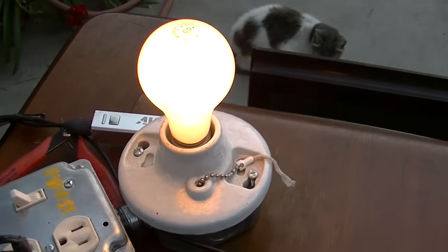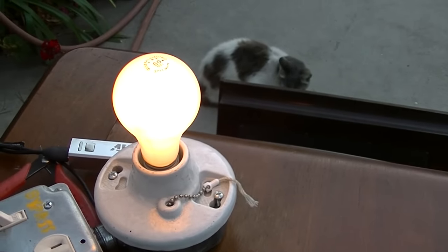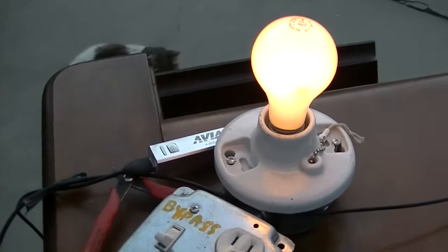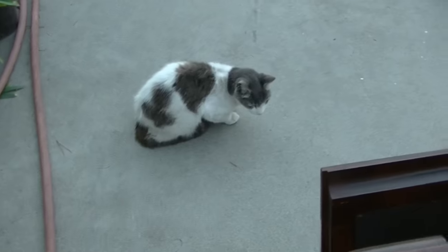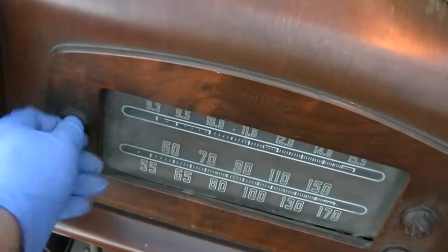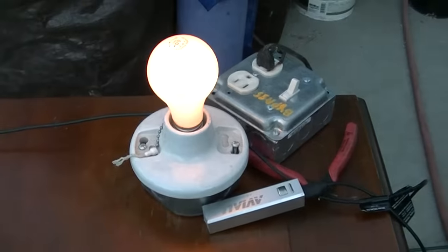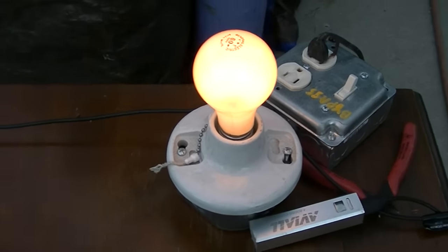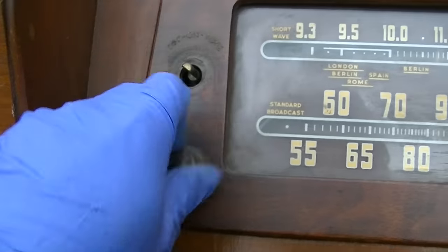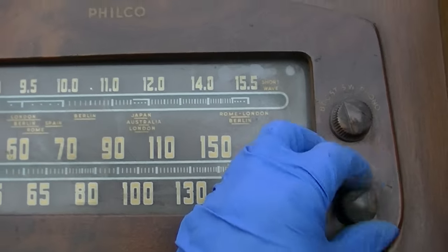Is it slowly getting dimmer? It looks like it. I think we got dead shorted capacitors in here, without a doubt. I think that thing wants something to eat. I'm going to let it sit for a minute. The light bulb is slowly getting dimmer, and we have a slight hum from the speaker. You're not going to be able to hear that. But we have no crackle at all here.